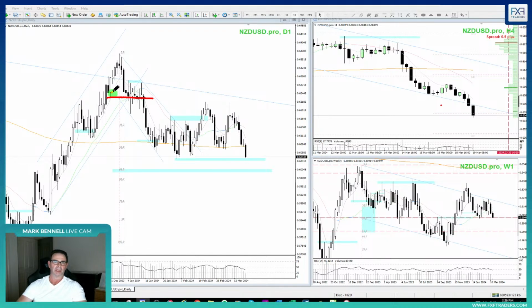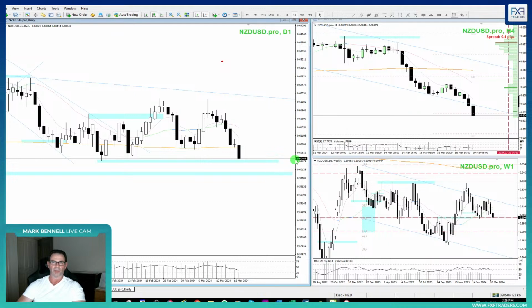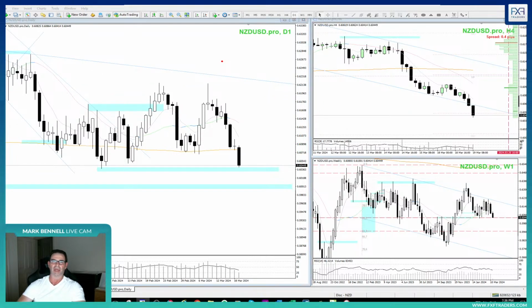lining up. Here's the daily anchor here. See all the price action before it actually went bearish? This is what they do. Then we had trend change point here, was actually here. Finally went into uptrend here. So where is it now? Where's the anchor? It's here. So it's right at it. So it's about to enter back into downtrend on the daily.